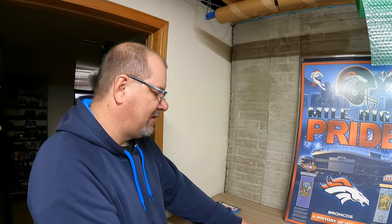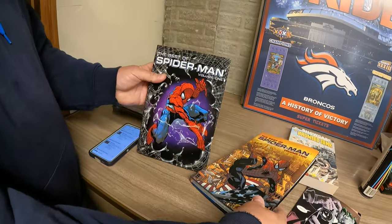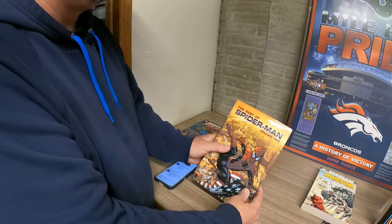This is 2 Best of Spider-Man. These are hardcover editions. Volume 1 and Volume 2, and the two of these sold for $29.99 plus shipping.